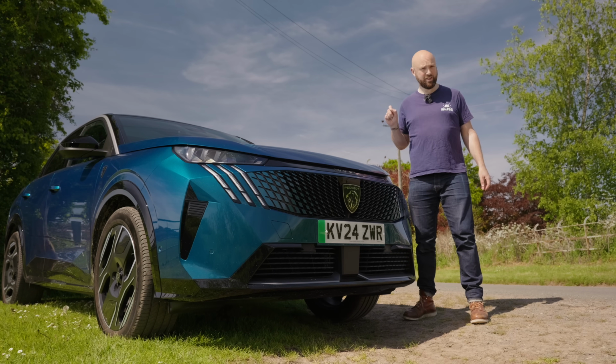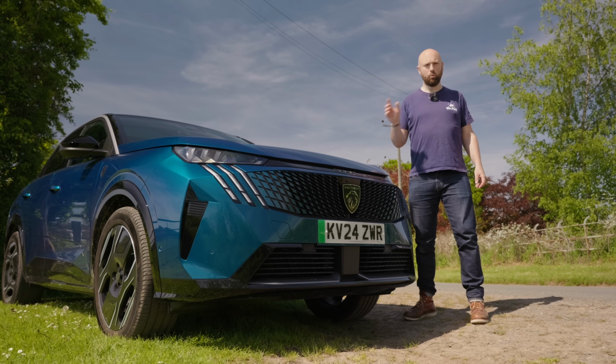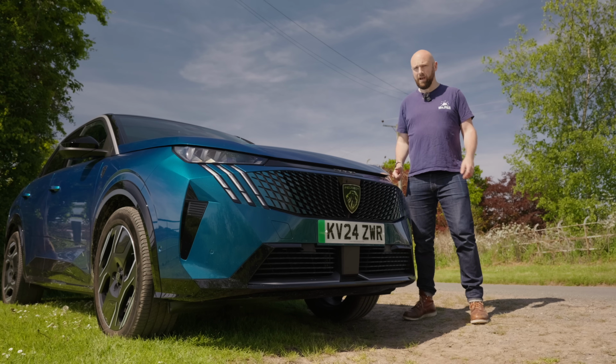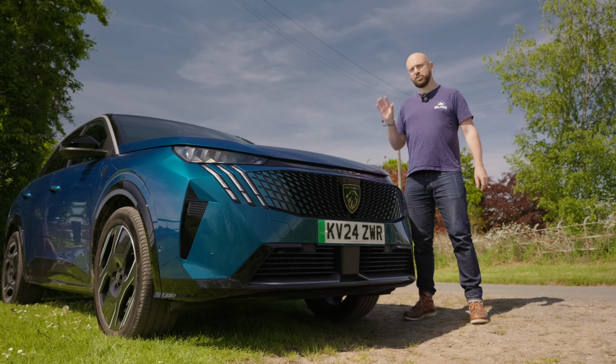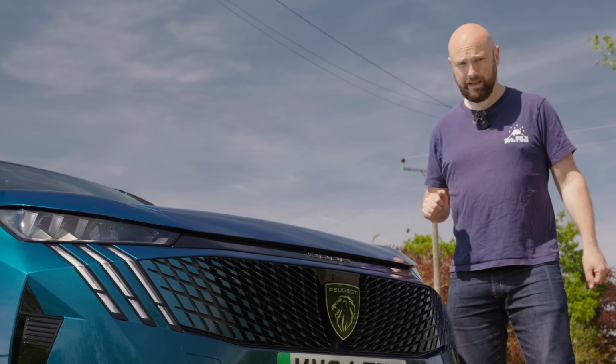Now, while we're talking about surprised beavers, you probably won't be surprised to find out, like every other car, this is no longer a cheap car. The cheapest way to get the new Peugeot 3008 is to buy the 1.2 litre hybrid version. That's £35,000 in entry-level Allure trim. I've been told I'm not allowed to say Allure. It's Allure. But anyway, the cheapest electric version in Allure trim is £46,000.